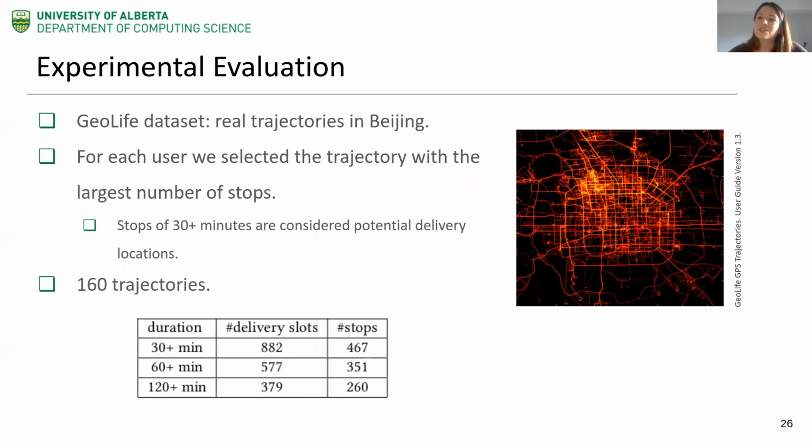And in our experimental evaluation, we have used the GeoLife dataset of real trajectories in Beijing. For each user, we selected the trajectory with the largest number of stops, and we considered that stops of at least 30 minutes are potential delivery locations. By doing so, we obtained 160 trajectories. And here we have more details about those trajectories for each stop duration. The number of delivery slots represents the number of different time windows, and the number of stops represents the number of different locations to be visited.